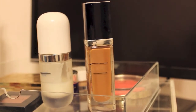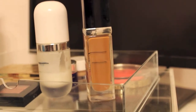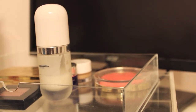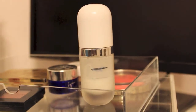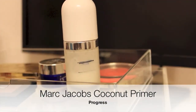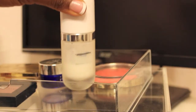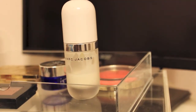So I have made a bit of a gap. It's not very clear, but you can kind of see through the light. So I was able to show how much I've used of that one. I'm pretty pleased with that progress. The other item I've been able to power through is also the Marc Jacobs Coconut Primer. So yeah, I have been kind of charging my way through this one. I'm a little over halfway done on the Marc Jacobs Coconut Primer Water, which I will not repurchase when I'm done.